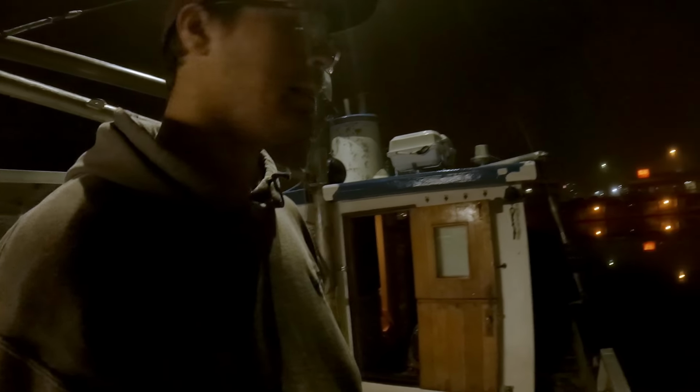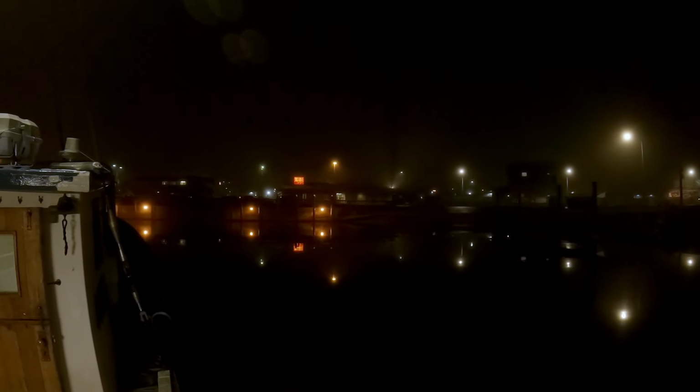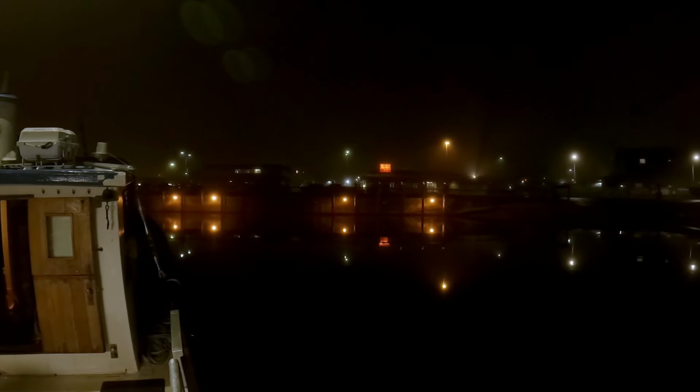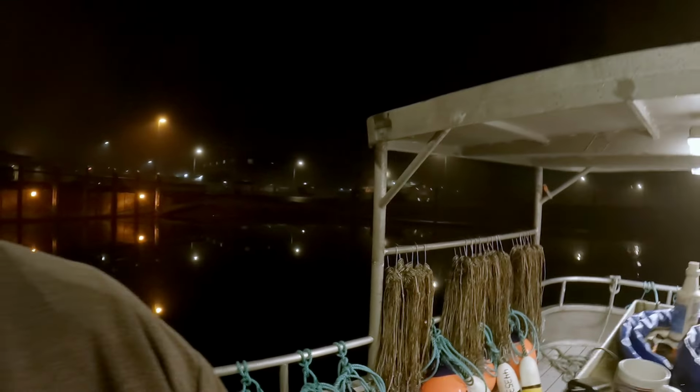So we'll head on over here to the grid. Get ahead. You guys probably can't see much as usual. Like I've said before, the GoPro is pretty terrible in low light, but show you a little bit at least. This is almost to where we used to tie up. Our old domain. All right, I'm gonna set you guys up here and we'll get parked. Hopefully without incident.